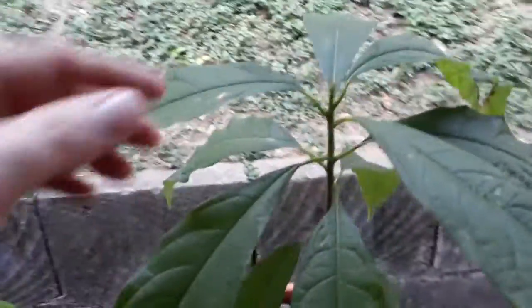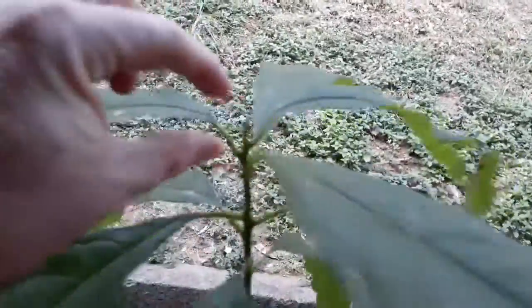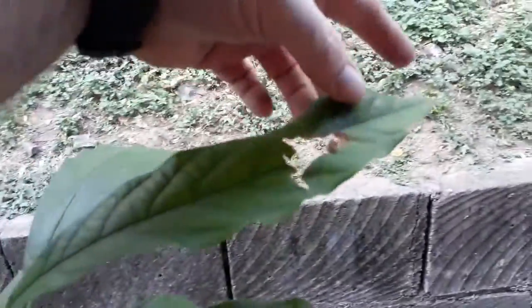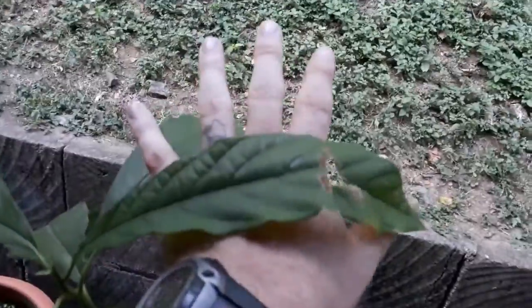All right, so this one is the big one. It's still growing beast mode. We got some new growth here at the top. That is about, I'd say, half an inch, but as you can see, something took a munch on one of the leaves. I'm a little upset about that, but check out the size of that leaf. I mean, I don't have the biggest hands in the world, but that's a pretty big leaf.